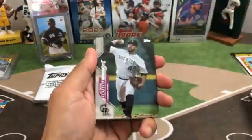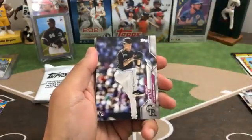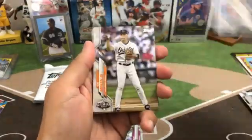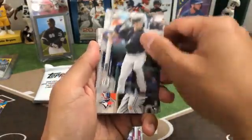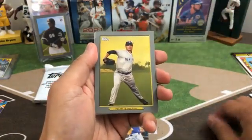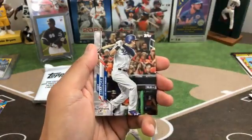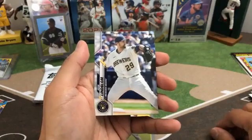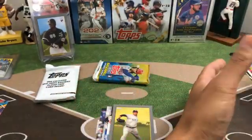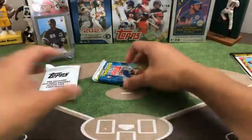Drew Butera, Antonio Senzatela, Chris Owings, Richie Martin, Philip Diehl, rookie for the Rockies, Mike Montgomery, Cal Ripken Jr., CJ Cron, Andy Burns, rookie, Blue Jays, Turkey Red, Andy Pettitte for the Yankees, Magneuris Sierra, Cody Bellinger, Josh Lindblom, Pedro Martinez. All right, last pack of Update.